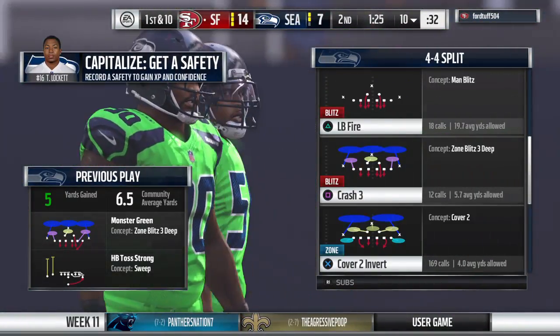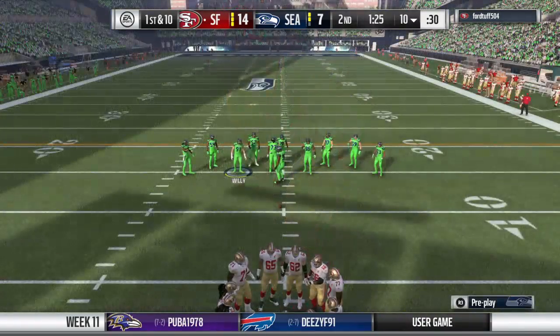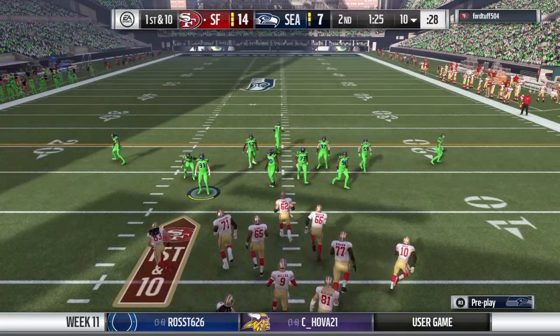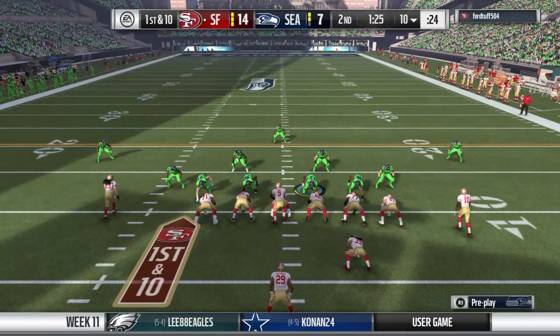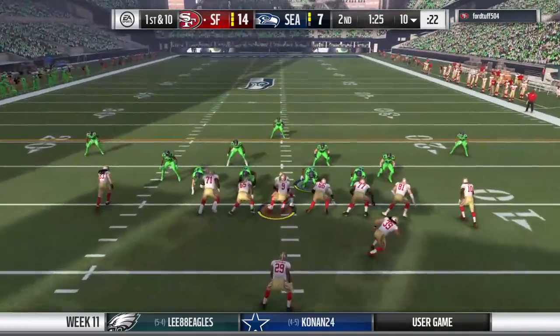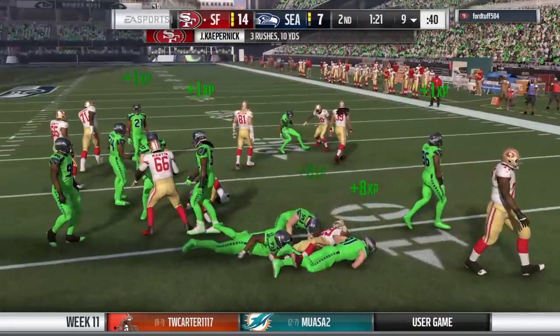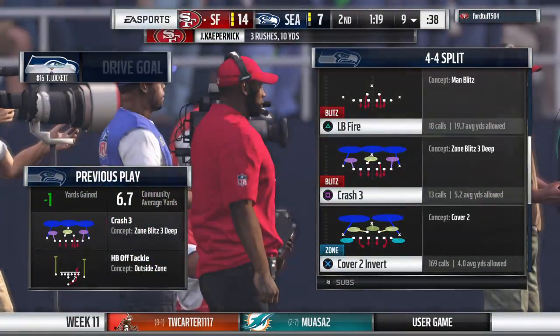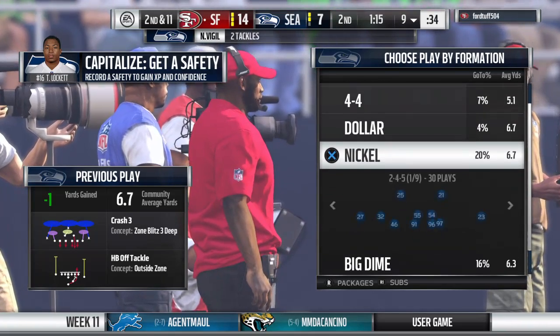From this vantage point, that seems like a pretty dangerous call, running a toss that close to your own goal line. I think what they were hoping is that they were going to get some pressure from the defensive front and maybe beat him to the corner and then turn upfield with a lot of yardage to run. And they'll run it here. And this time he's not going anywhere. They'll get him down right at the line of scrimmage. That's going to go as a loss of a yard, and it'll be second down.